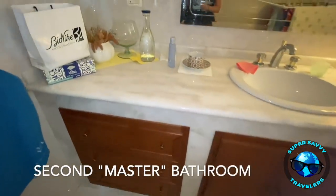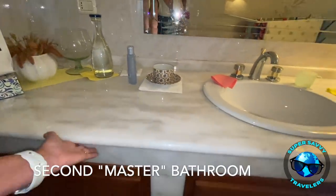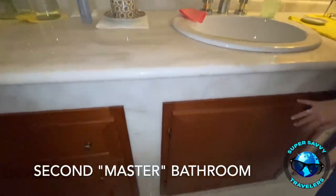Tiny room where we have the washing machine. Oh, I see. And this is marble, right? Yes, yes. Oh, wow. And this whole facade is marble. Antonello's father. Antonello's father, yes.